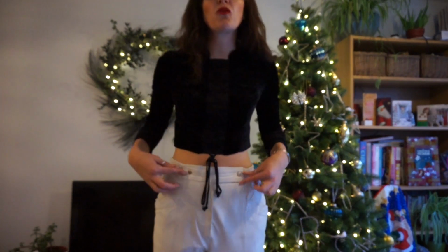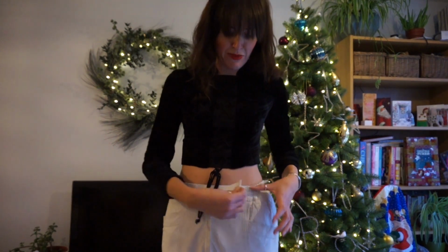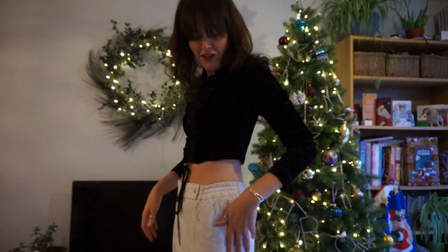So I love these trousers. They've got a really cool double fastening waist belt here, and the very flattering ruched side detail here, and the big pockets. So I really like them. They're so easy to wear, and they are fully lined, which makes it even better.